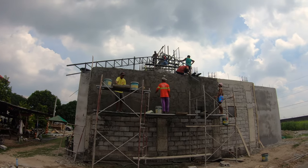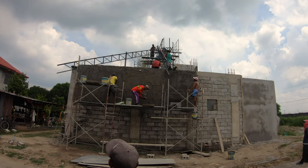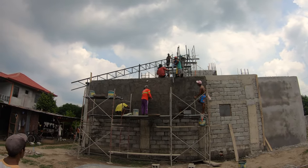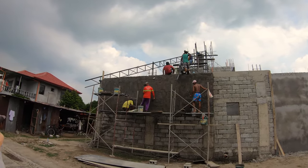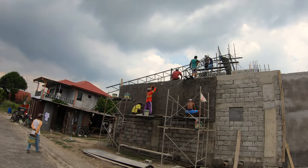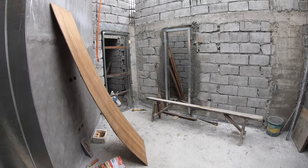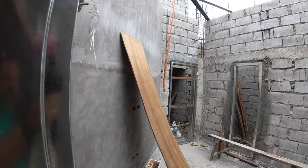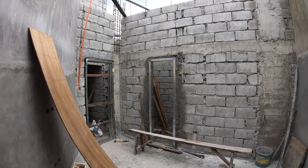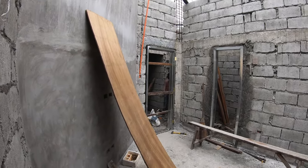Yeah. And then again from a side distance, it's a little easier to see what the trusses are going to look like on the top. So inside bedroom three, we've got the frames put into place. Door frames. Also, this one here that I'm looking through.